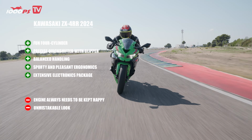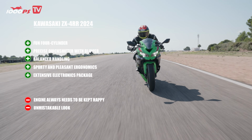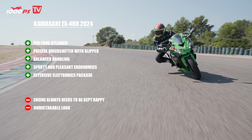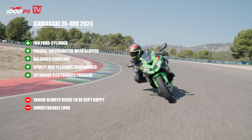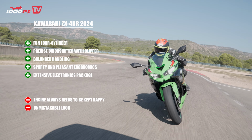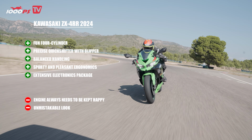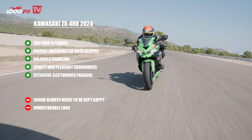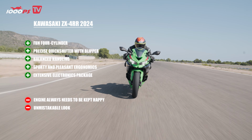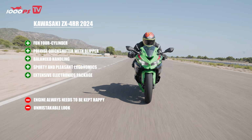The new Ninja ZX-4RR is probably the most exciting Kawasaki model since the presentation of the supercharged family. The 400 cc inline 4-cylinder is a joy to ride when kept at revs and scores big points for its accessibility and balance tuning. Combined with the high-quality suspension and brake components, the result is a harmonious super sports bike that will be a real joy, not only for beginners, but also for experienced riders.